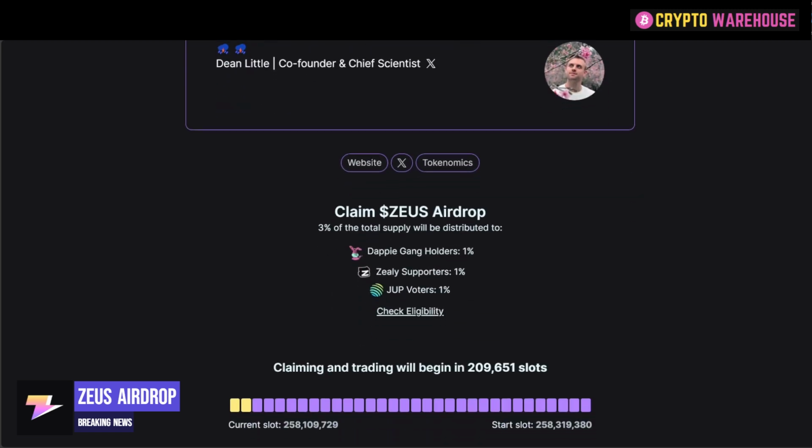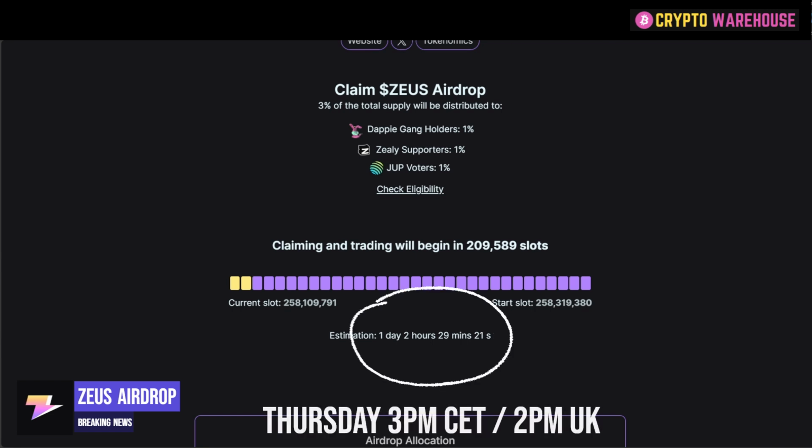And down underneath, you have the breakdown of the airdrop. 3% of the total supply will be distributed, 1% to Dappy gang holders, 1% to Zealy supporters, and 1% to dupe voters. And dupe voting is what we've covered on this channel before. We've gone through the voting process on stage 1. So the claiming and trading will begin in 209,000 slots. This estimation is 1 day and 2 hours from now. So that would put it at about 3 p.m. on Thursday, Central European Time, 2 p.m. in the UK.